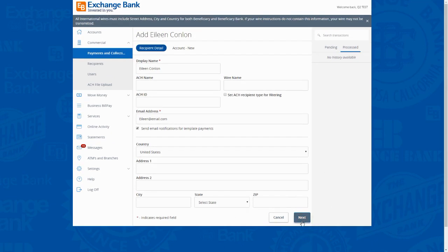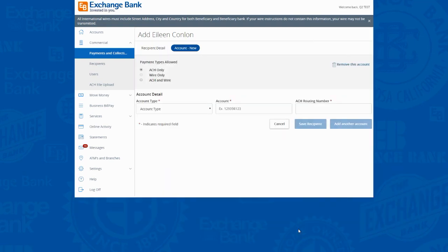And that's it. Again, if you have the information, go ahead and add it. If not, stick with what's required. And I'm going to go ahead and move on to the next screen. Okay, so we're adding Eileen to this template, right? So she'll be in there going forward.